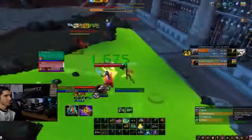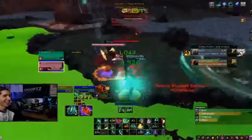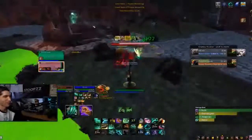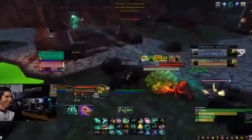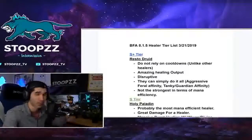Switching over to Mistweaver monks within the S tier, they are right behind Holy Paladins in my opinion, or arguably one of the best healers in the game right now. Mistweaver monks are very strong at the moment. In the past, they've been known to be accompanied with melee cleaves. That is probably still the case. However, Holy Paladins and Resto Druids can do that just fine.